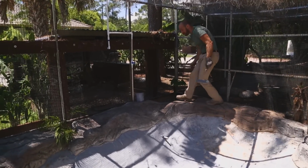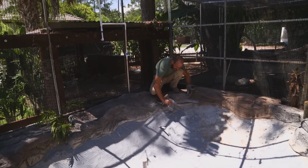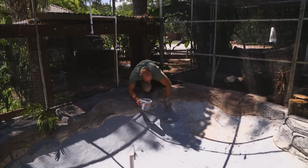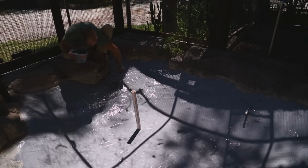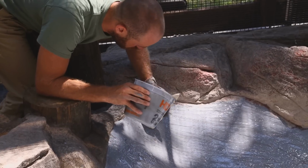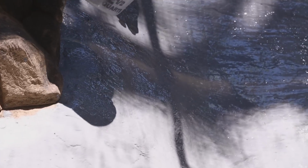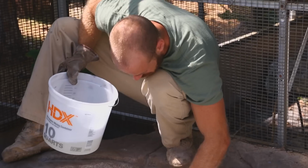Now I can get real serious. Watch how serious I get here, boys and girls. This is why staying fit is important when playing with reptiles, and always be limber. Whose bright idea was this? Now a little touch up with the paintbrush, and then I apply the clear pond armor to the boulders that are gonna be under the waterline.